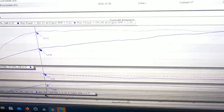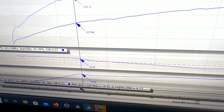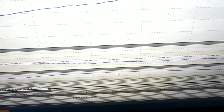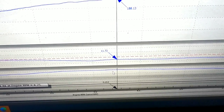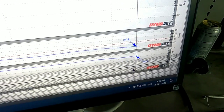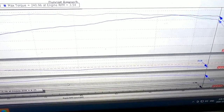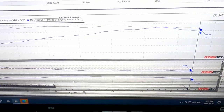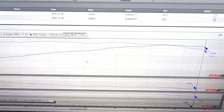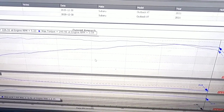The boost level starts out, sorry, my broken screen, at about 13 pounds, just shy, and then it peaks right here at about 14.5 pounds, and then it drops back off towards redline to about 11. So the boost is not as low as I was expecting. I was figuring it would be 10-12 pounds, but 14.5 pounds is a decent amount of boost for a Subaru out of the factory.